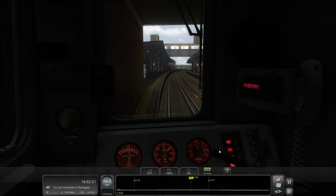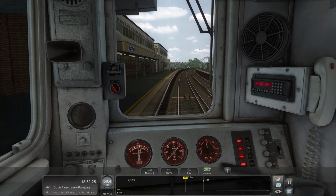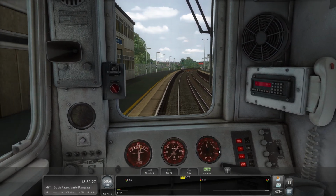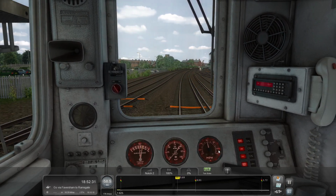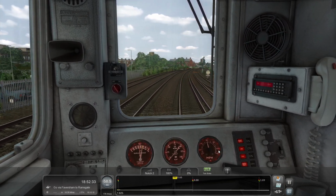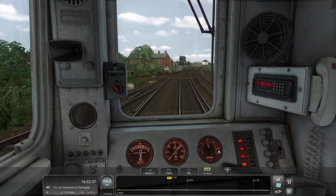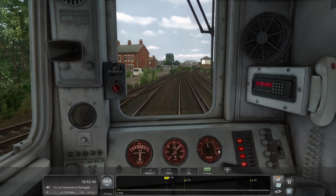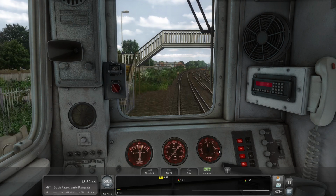Quick beep on the horn as I go past. Notch 2 again, keep it trucking. There's the green. Which is one of the nicer things about Train Sim World, you get brought down to a red there and stopped. If you stop, it's red because the barriers haven't been dropped yet.